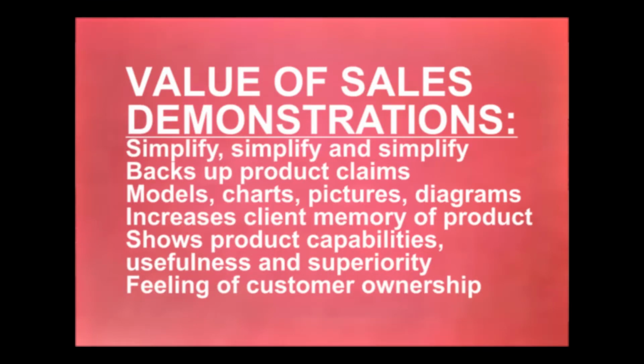Why do you suppose auto dealers let you take a car out for a quick spin, or why clothing stores let you try on that dress or pair of pants? This is a form of demonstration that allows the prospect to make his or her own judgments about an item and even make a decision to buy. Let's now get into some guidelines that add value to a demonstration.